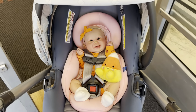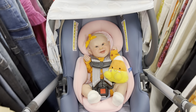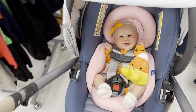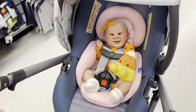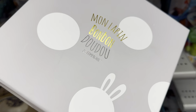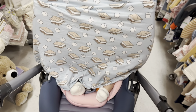Thank you, Grandma. It's cutting through the clothes to get to the baby stuff. I might cover her back up in here if we get around too many people. We'll see. Look at this bunny. It's so soft. I love things that are very soft and interesting textures. Let's see, how much is this? $9.99. Not too bad. But I won't be getting it today. I covered her back up for now.